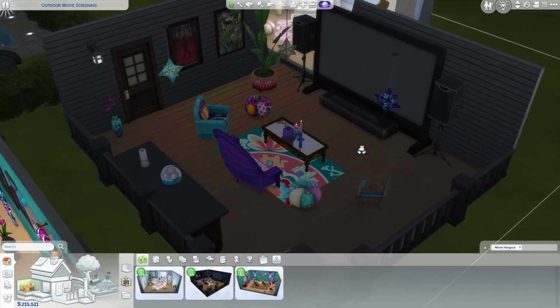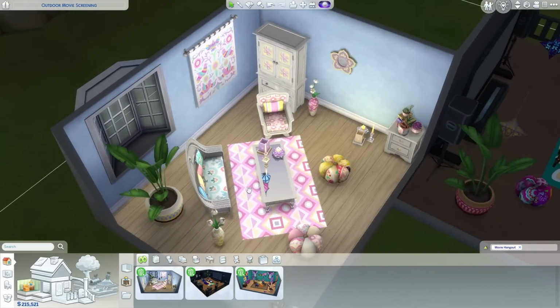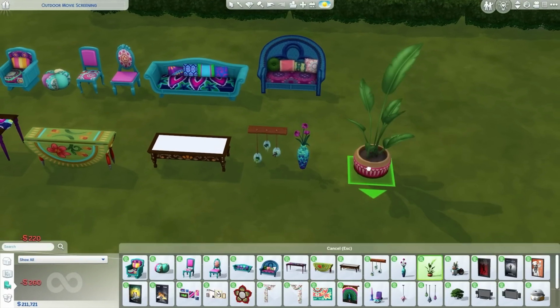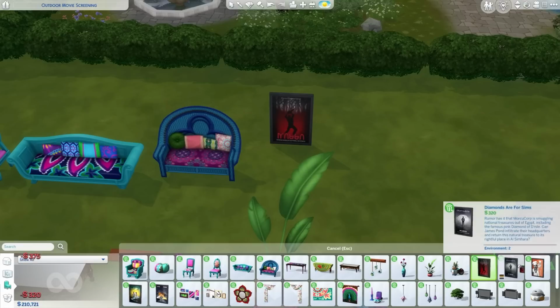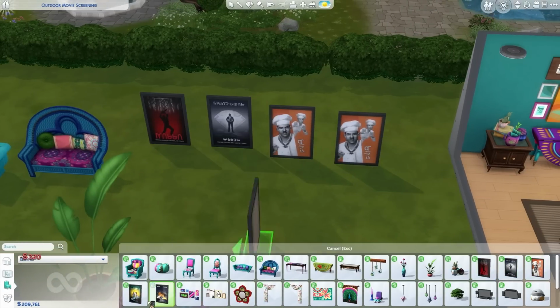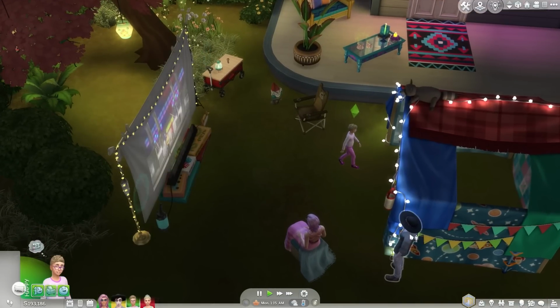Even though the marketing for this pack was all about sitting in your garden and watching a cozy movie, the furniture doesn't actually really suit being outdoors, so it doesn't really fit that cozy outdoorsy vibe that you may be looking for if you want to watch a movie. But you can always use the build buy inside the house and just watch a movie on a normal TV if that's what you prefer. If you just want the projector, you can get the Little Campers kit for much cheaper.